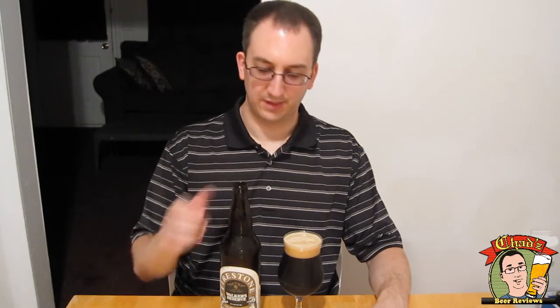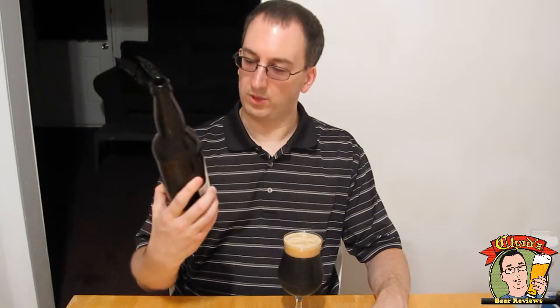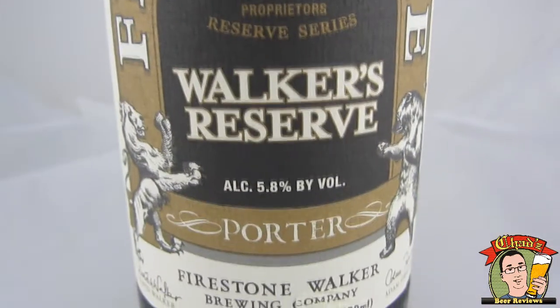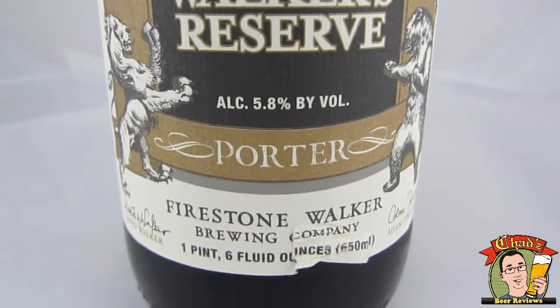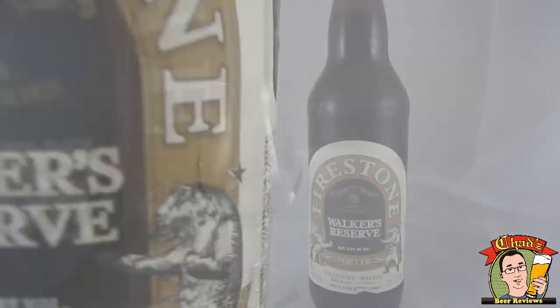Another West Coast beer, except a completely different style this time. Going back to Firestone Walker, this is their Walker's Reserve Porter. It's pretty small by their standards, only 5.8%. Nothing else about it on the bottle, but let's get into the glass here.